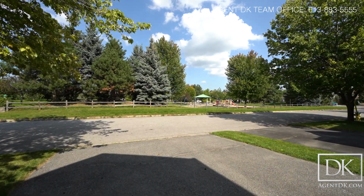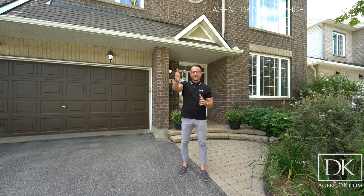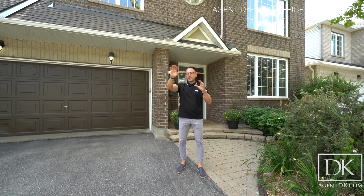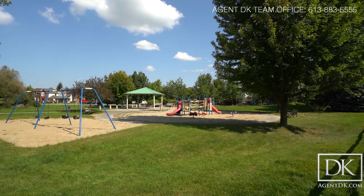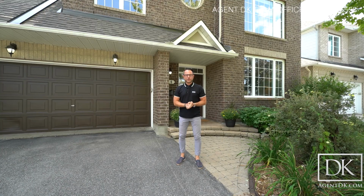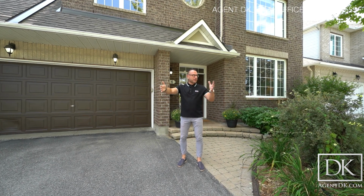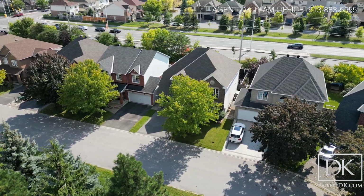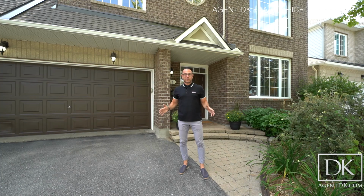So if you've got a family, being able to have your kids just walk right across the street and go right into the park with swings, there's a covered area for the parents to watch their kids play, slide, sand pit, and there's plenty of room to play soccer and any sport you want over there. Your kids can actually ride their bikes in the street here, play hockey. It's a very low volume traffic area.